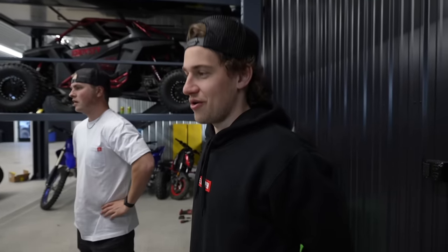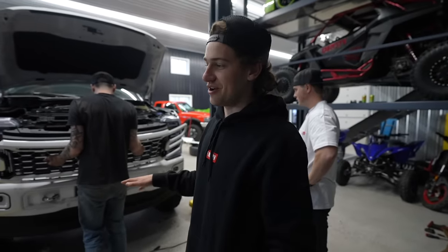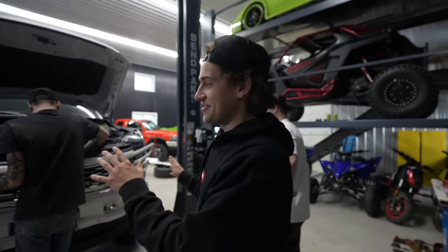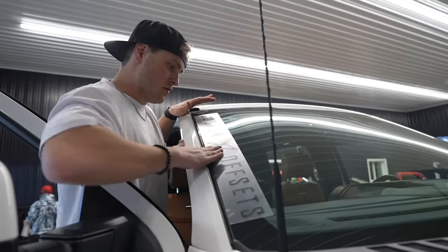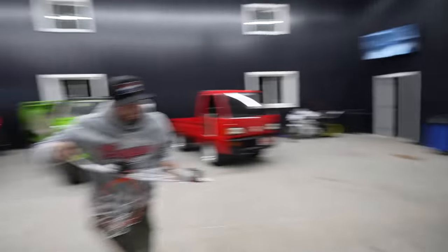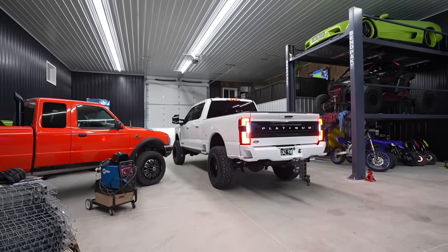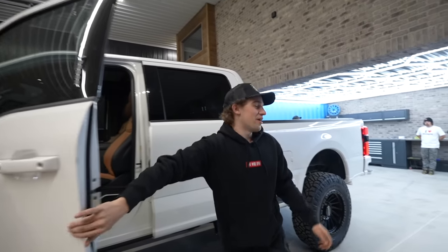All right, the grill is going on. Like I said, when we picked this thing up, the grill was the ugliest part of the truck when it was all stock. So I was very excited to get that thing taken off and swapped out. All right, well, the truck build is officially finished.